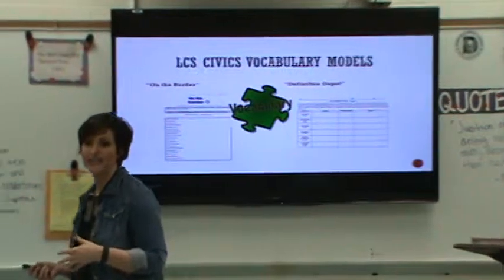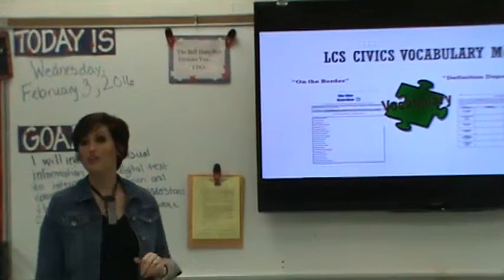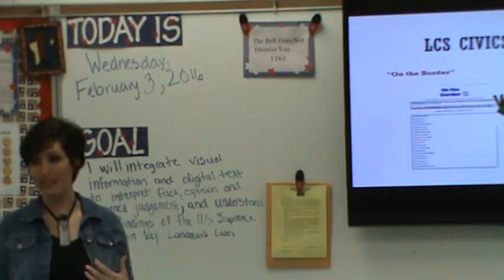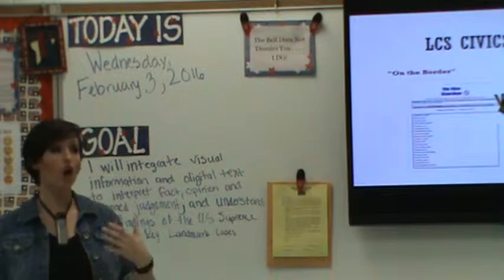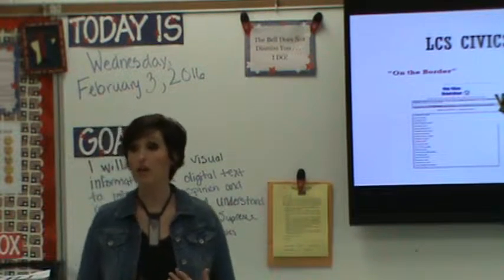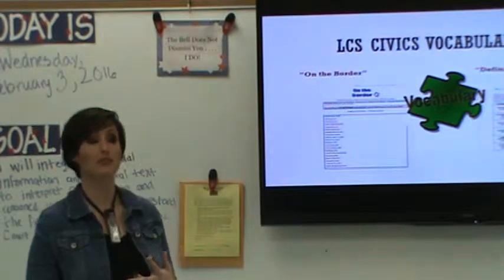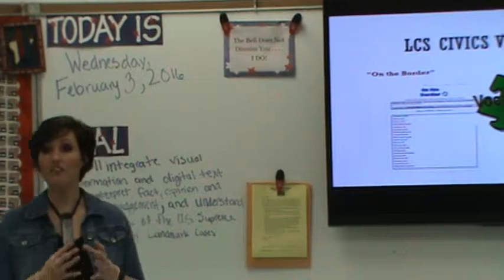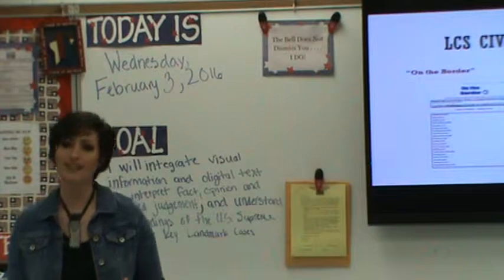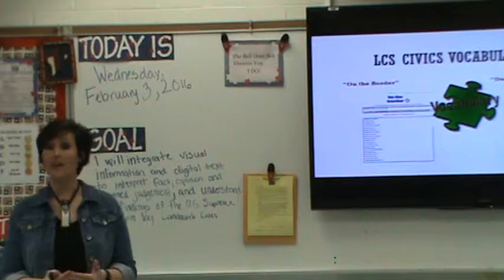An oldie but a goodie is called the On the Border tool, which is pictured here. In the On the Border, the keywords, the academic vocabulary that we want our students to know for that particular unit or that particular chapter, are already listed there for them. We get that list of words specifically from the end of course exam test item specifications, from our benchmarks, and from our state statutes. We know that these are words that they are going to have to know, not necessarily to just regurgitate definitions on the exam, but because those words are going to be embedded within the questions. And that's important.